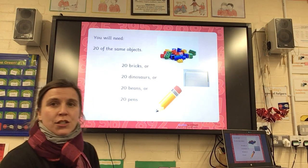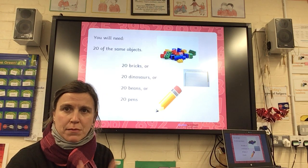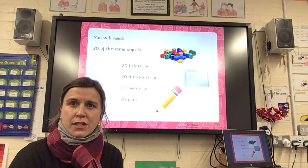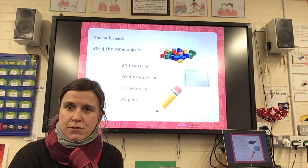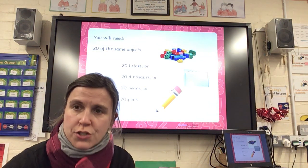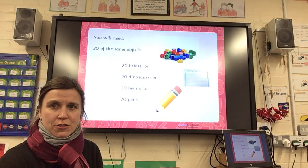As you can see, before we start you will need 20 objects, 20 of the same thing. So you might have 20 Lego bricks, or 20 little figures, whatever you've got around, and you'll need a piece of paper and a pencil, or a whiteboard and a pen. So just pause the video and go and get those items and then we can start.